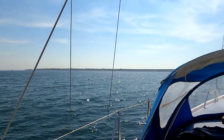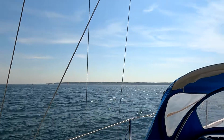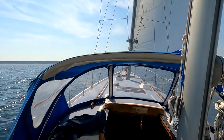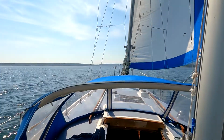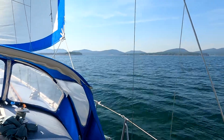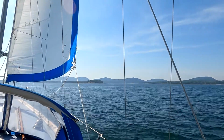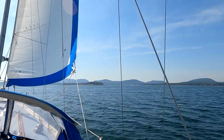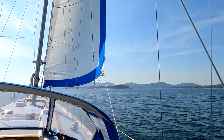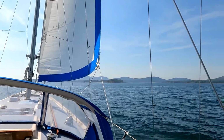Well, the wind picked up and we're up to a bit over 5 knots, and we're on a beam reach right now, headed straight for Southwest Harbor in relatively flat water. Feels like about 10, maybe a little bit more knots of wind as we head into Southwest Harbor. We're going to go and pick up our mooring, relax there for a while, and then head back to the marina.